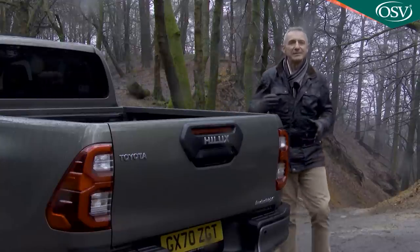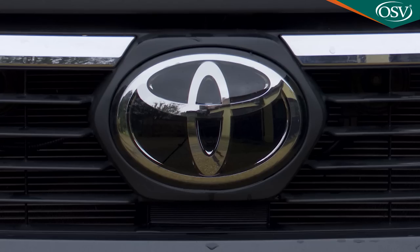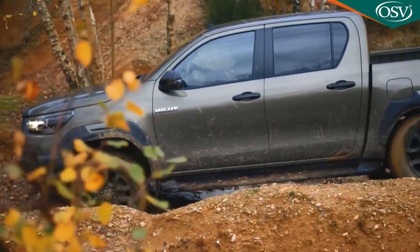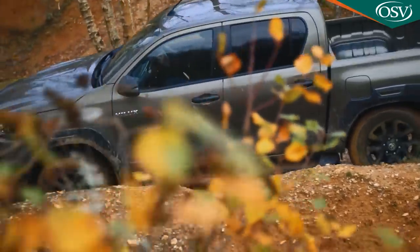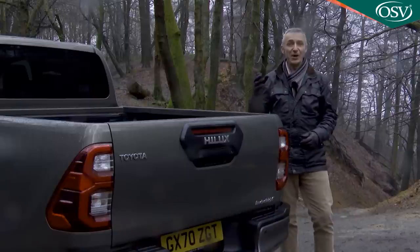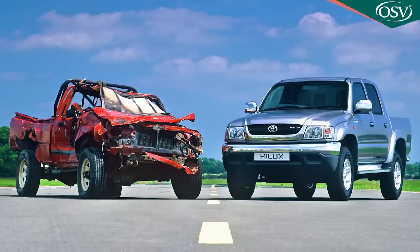Perhaps what was most important, though, was that Toyota made all those improvements without compromising on this model's legendary toughness, reliability, and practicality. This, after all, was the vehicle that Jeremy Clarkson and Top Gear drowned, threw from the top of a tower block, and still drove home.